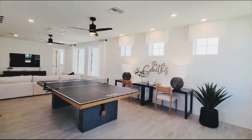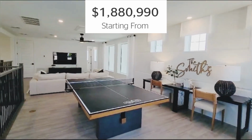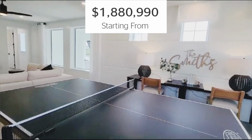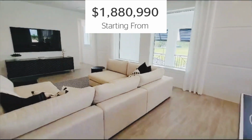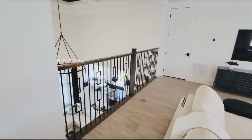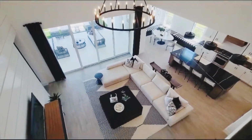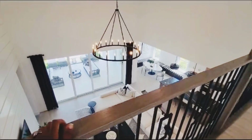So we have a nice area here where you could either have a pool table or you could have this tennis table like they have here, whatever your preference. Some kind of entertaining. This is a lovely hangout spot. And you get to look over and see your main area down here, and some of your outside.